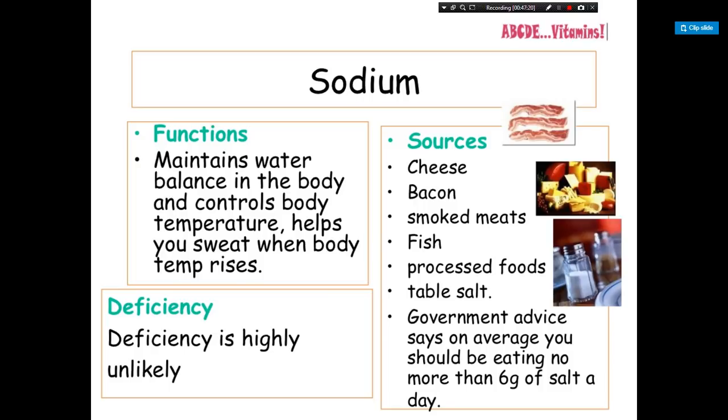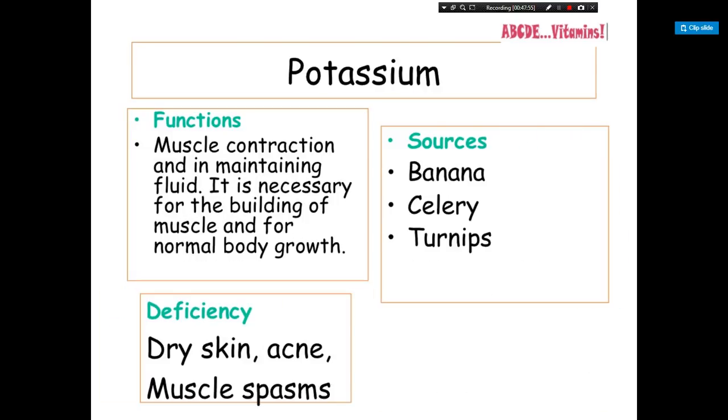And the sodium function is to maintain water balance in the body and control body temperature, help you sweat when body temperature rises. And sources are cheese, bacon, smoked meat, fish, seafood, tea, salt. Advice says on average you should be eating no more than 6 grams of salt a day. And deficiency is highly unlikely. And the potassium function is muscle contraction and maintaining fluid, necessary for the building of muscles and for normal body growth. And sources are bananas, cereal, and rice. And deficiencies are dry skin, weak muscles.